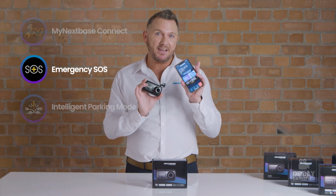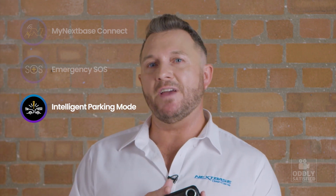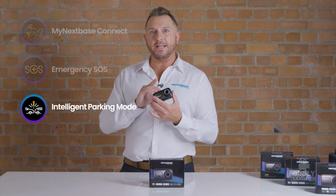Nextbase Emergency SOS is our groundbreaking feature that is potentially a lifesaver. In the event of an accident and you are unresponsive, your phone will contact the emergency services with your exact location and even things like your blood type. The intelligent parking feature means that if you're away from your car and the camera detects a jolt to your vehicle, it will start recording the incident, making sure you miss absolutely nothing.